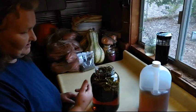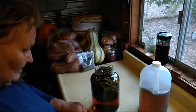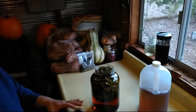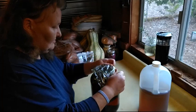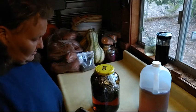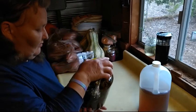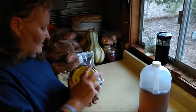And you see the bubbles steadily coming up. Now, I know there's a lot of purists out there. I am too. But sometimes you have to use what you got to use. And I'm going to be covering it up, because you need to cover it so that it doesn't touch your metal lid. And you're going to want to agitate it very well and make sure everything gets mixed up and mixed around.